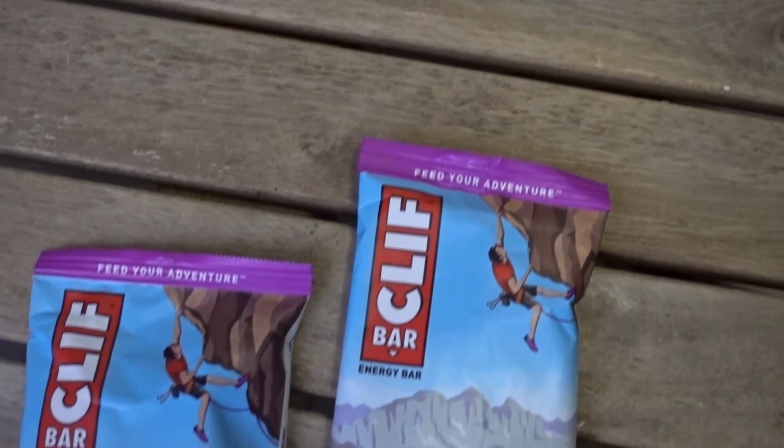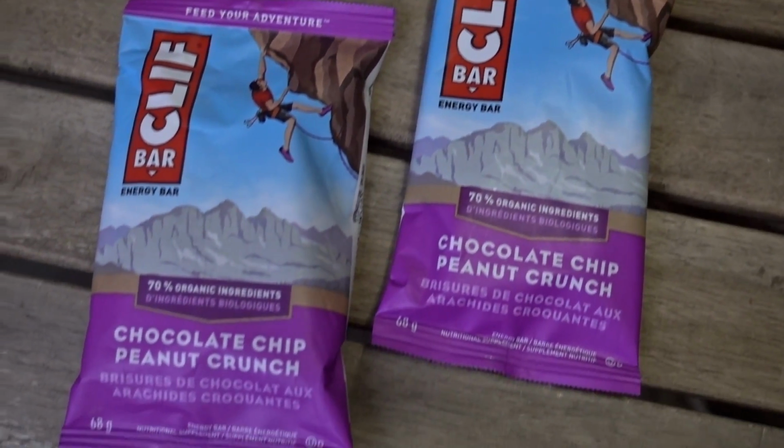Snacks, I typically bring a couple Cliff Bars up the mountain. I'll mix it up once in a while, but Cliff Bar is my go-to. Usually when I'm up on the mountain, I don't stop for lunch, just because I find that if I eat a big meal up there, then it kind of slows me down for the afternoon. So a couple Cliff Bars will just keep me going throughout the day.